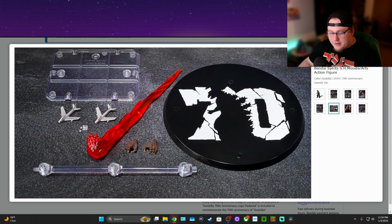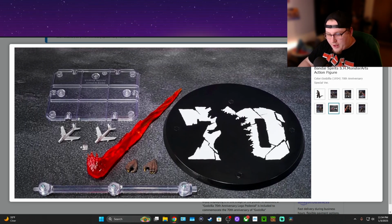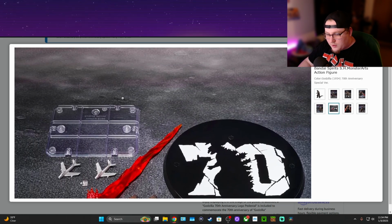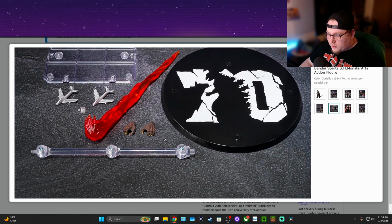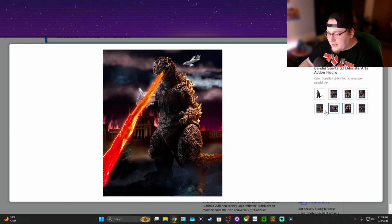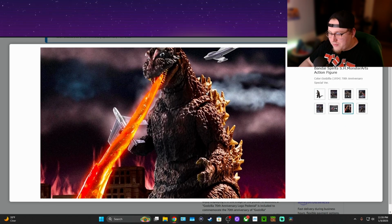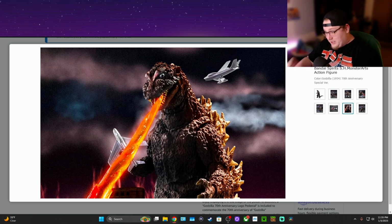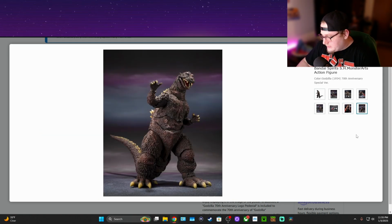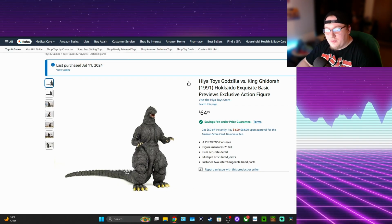You get 2 planes, a plug-in for the planes. You get this stand here for either a plane or the breath effect part, and you get alternate hands. And there's that lovely recreation of the poster, dude. It looks so freaking good. There is one thing I want to try and look up, which is a miniature city set for these guys, because it'd look really good.